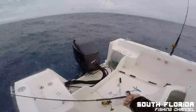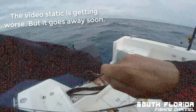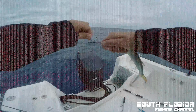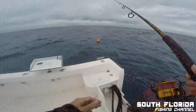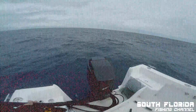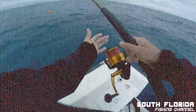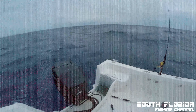Let's get another ballyhoo out there. Now I'm just twisting this wire onto the nose. That way when it's pulling the ballyhoo through the water, it'll pull them like this. I don't know. I guess we'll see. Okay, so the wind wants to take the balloon this way. So I'll fish this rod on this side and that rod on that side, I guess. Whatever, looks fine to me. Holy crap, that's a big wave. Oh, what?